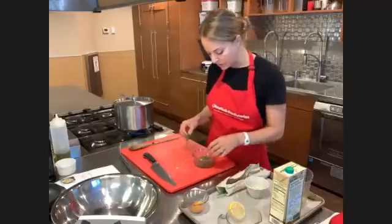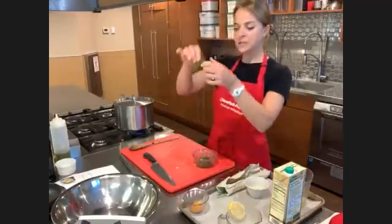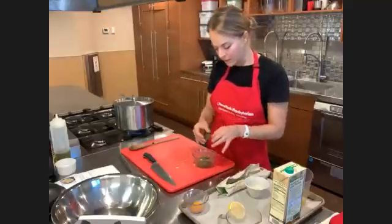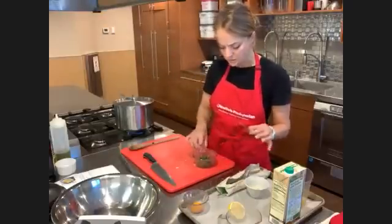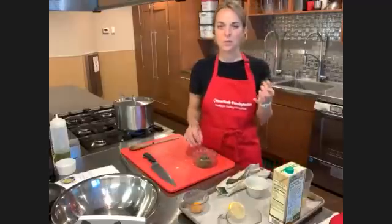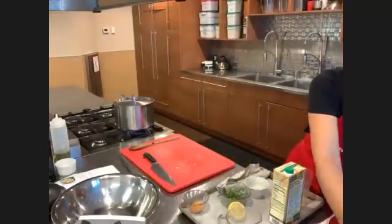The soft part of the stem maybe is okay, but the really tough, woody part at the bottom, try to avoid putting that in because it's going to be a little too tough for the soup, and it doesn't have that much flavor. Most of the flavor is really in the leaves. So we've got our tarragon stripped here, ready to go.